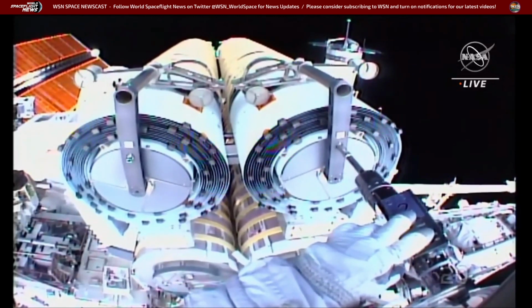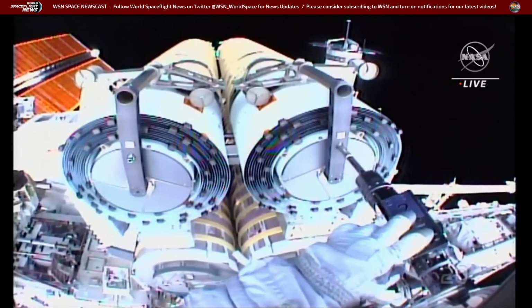Now you can see NASA astronaut Woody Hoburg beginning to release the R bolts.